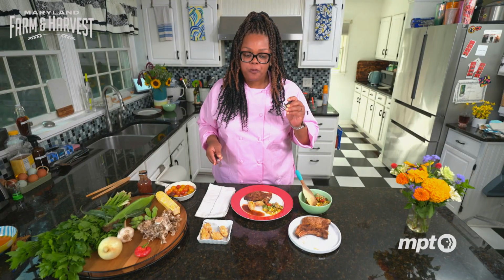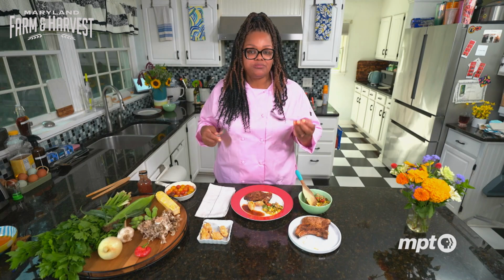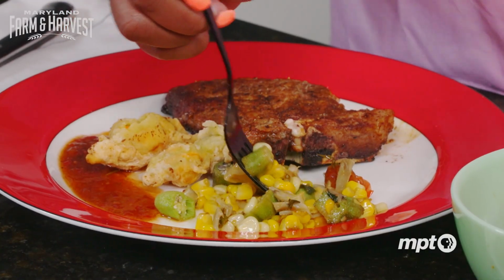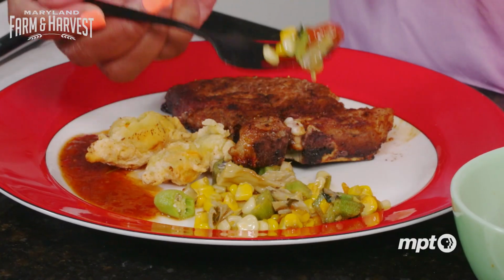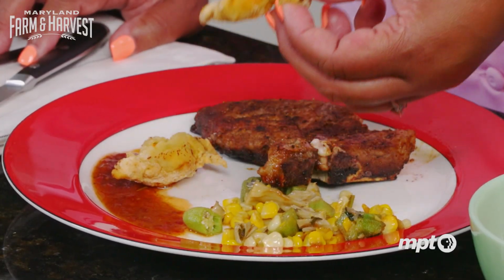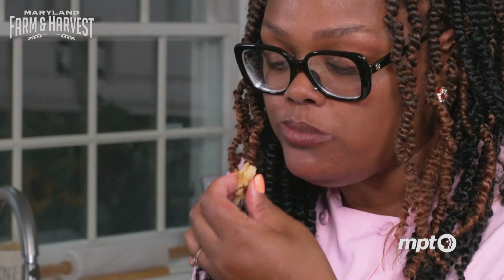Okay. I might be a little bit biased, but I'm also pretty honest, and this is delicious, okay? Everything in one bite. Got my tomato, my okra, and my corn. Now I have to try the squash blossom. Oh my goodness, that is so good.